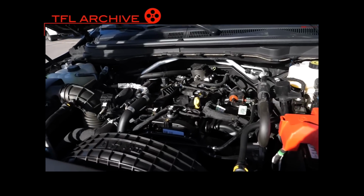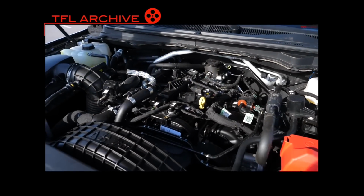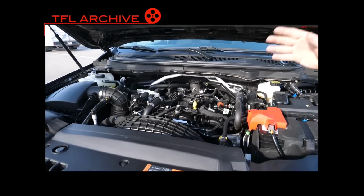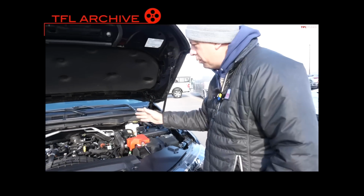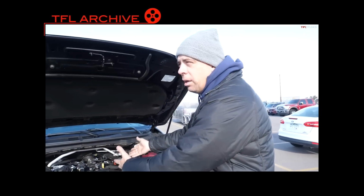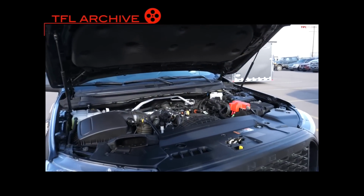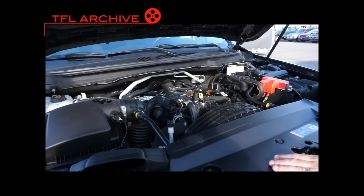Well, this engine bay is not really pretty, of course, but it's a 2.3 liter straight-4 turbocharged engine, 270 horsepower, 310 pound-feet of torque. This engine they also use in the Bronco, right? And several other vehicles. 10-speed automatic, and it should be relatively efficient. It's rated at 24 highway. Well, 2023 is also the year of the midsize truck.